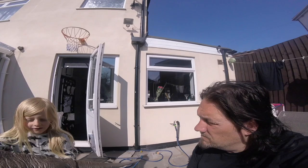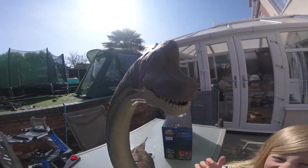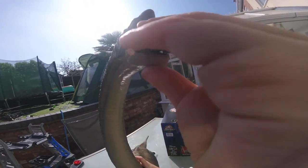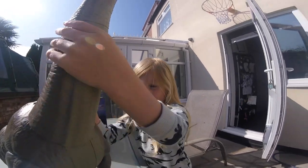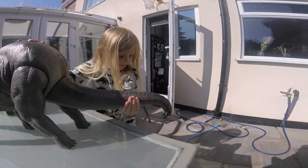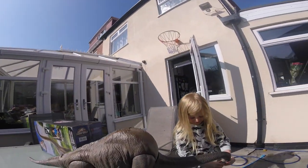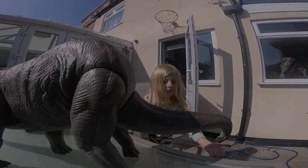Oh, wow! He's wicked. You happy? Yeah, a little bit. Look, Dad. Look, remember, the Indominus Rex got him and he fell over. Oh, my life. Oh, his neck moves. He can bend down to eat the vegetables on the grass. Or drink. Look, his mouth bent over.